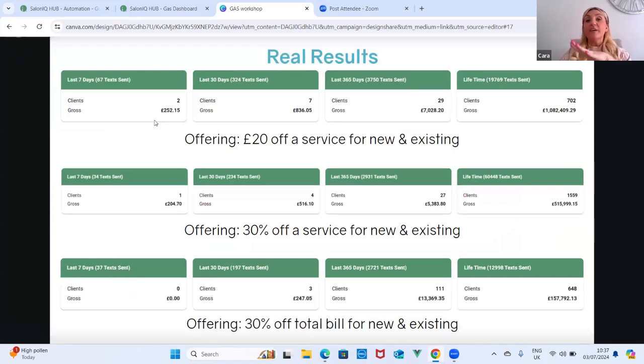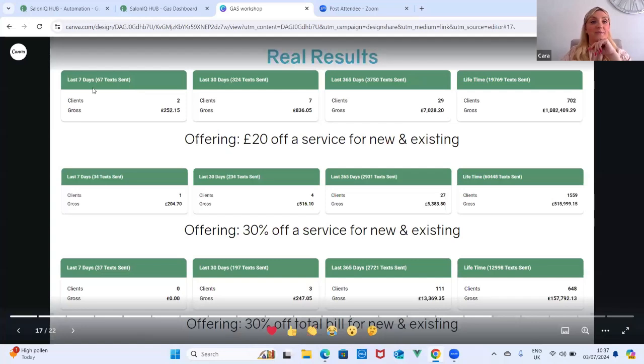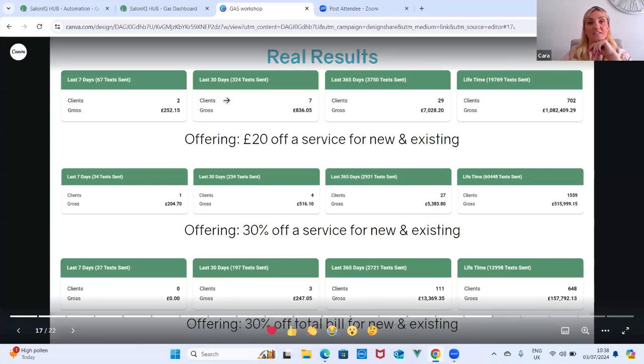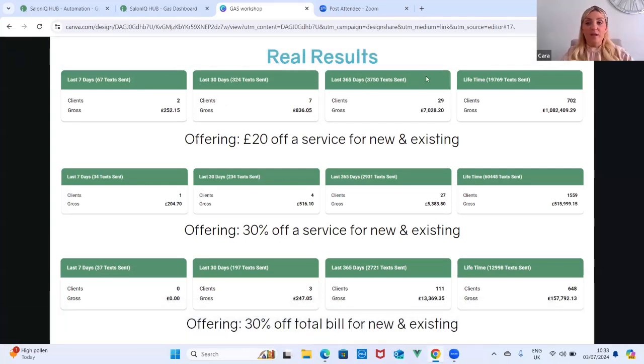These are some of the real results that we've got in the system. These are real live results that we've got from one of our clients. So you can see here, this will show anything that's been sent in the last 7 days and what the gross income from that is. We've also got the last 30 days, and that will show you the income from that.